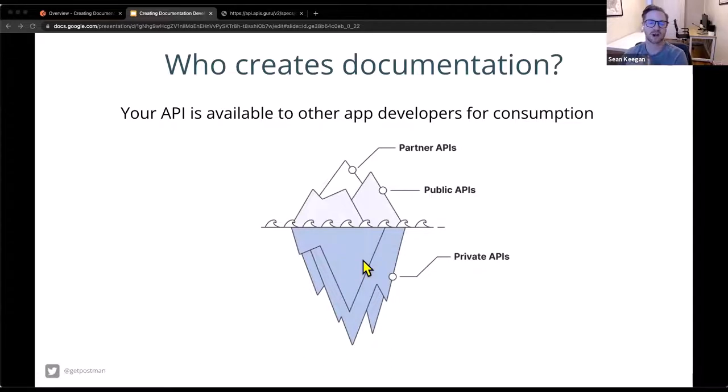Now, why does this matter? Because whoever's using the API, it doesn't matter if it's public facing or internal facing, whatever kind of API exists, it's important that the consumers of them know how to use them. And this is where documentation comes into play.